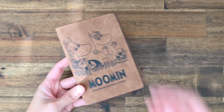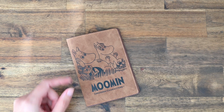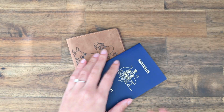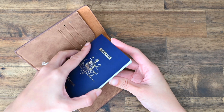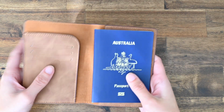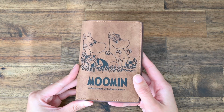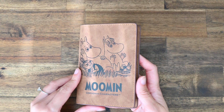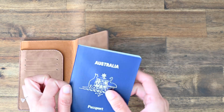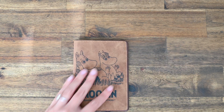And I guess you can use this for Traveler's Notebook passport inserts or an actual passport. I'll just show you mine, but I'm going to be careful not to show you my passport number and ID and all that jazz. Yeah, as you would expect, it fits a regular size passport, and that is probably what I'm going to be using this for. But for the sake of this video, I will show you a couple traveler's notebooks in here.